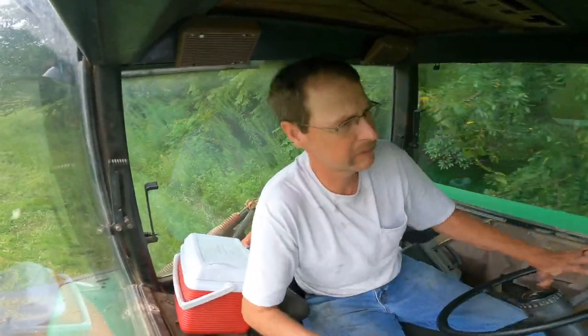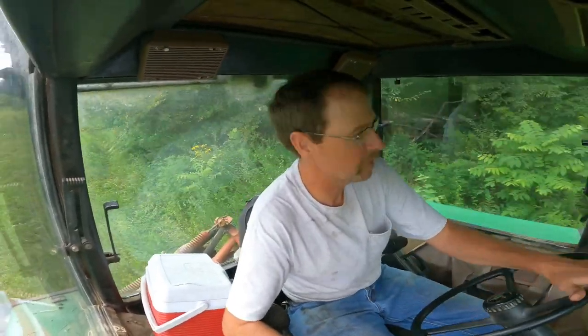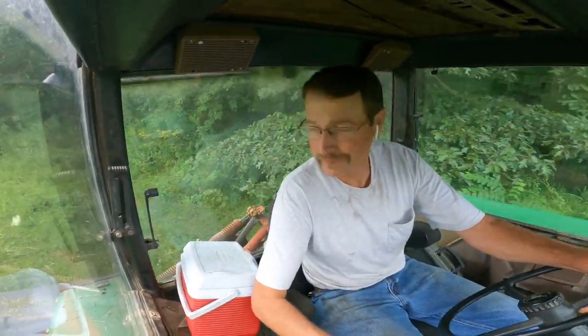Right in the next field now, running pretty good. So far, everything's running smooth. I jumped a couple deer up. Of course, I had the camera turned off. I jumped the deer up, you know, still don't get on film.